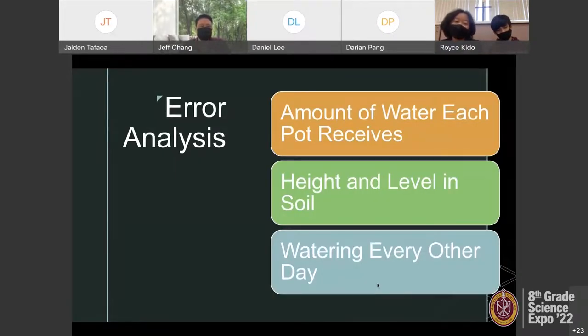So there are 3 errors that happened in this experiment. The first one was the amount of water the pot received. Some pots received more water than others, and water fastens the decomposition time, so that could have affected our data. The second one is the height the paper was placed in the pot. Some papers were placed higher than others, and the water could have reached the paper faster, and that could have fastened the decomposition time as well. And the third one is just us forgetting to water the pots some days.